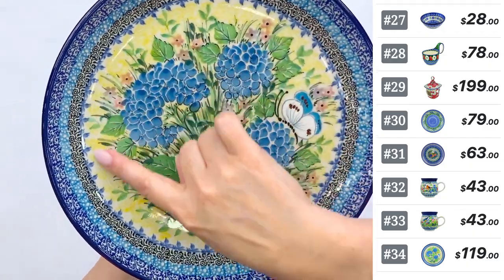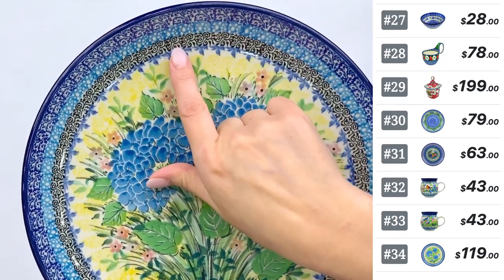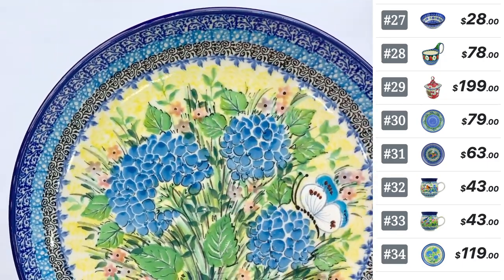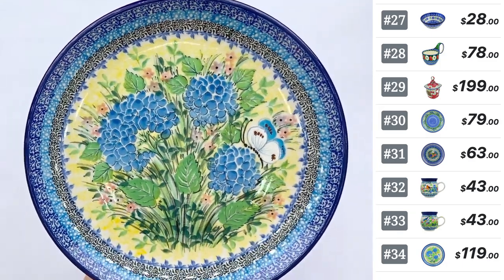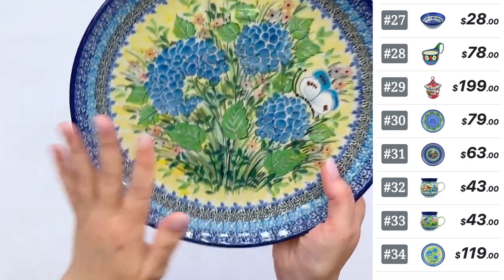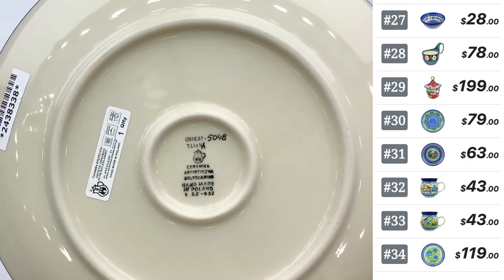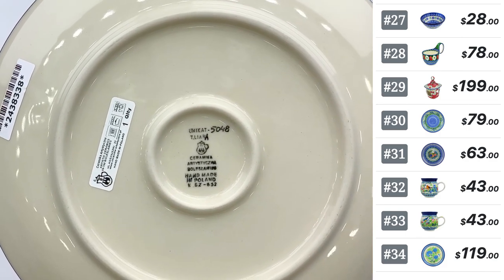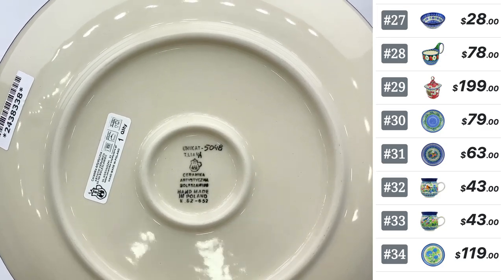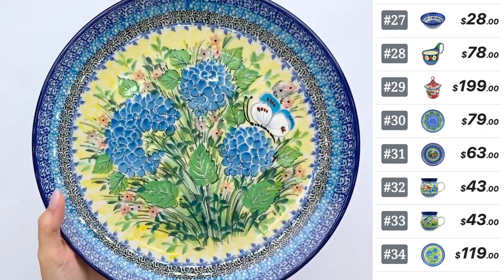In the background, very nice sunshiny yellow color. Dab of black. There is one row of black stamp in this pattern. And this pattern actually is called Blue Hydrangea. It was designed by Ms. Liana. Here is her name at the bottom. And it is handmade and hand-painted in Bolesławiec, Poland by Ceramika Artystyczna. I mean, the plate is handmade and hand-painted in Bolesławiec, Poland.